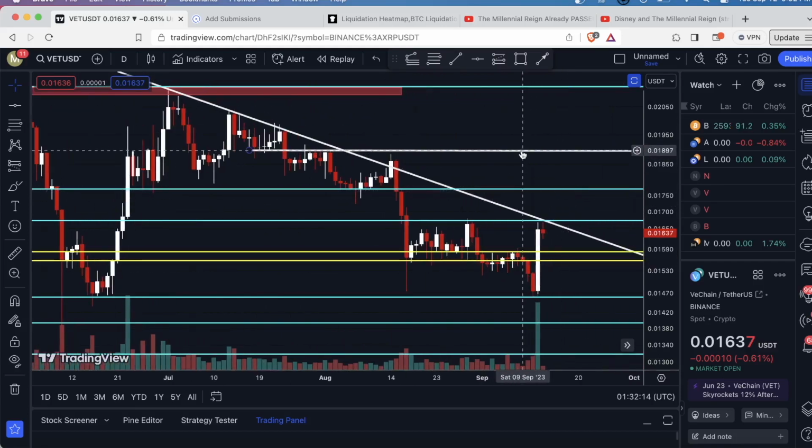If that breaks, then this one right here, 0.01895 is going to be the target after that. Okay, so these are the targets to the upside. We have a current level of resistance, a potential short opportunity, and if you take the short, not financial advice, but this is what I would do if I took the short. I would wait for the price to come up just a little bit more so I can get a better R&R, and my conservative target to the downside would be just right here at the top of these candles.